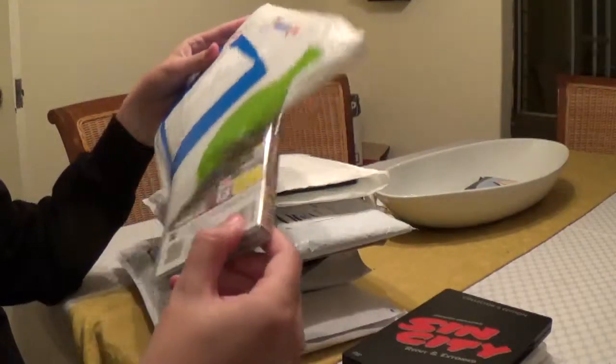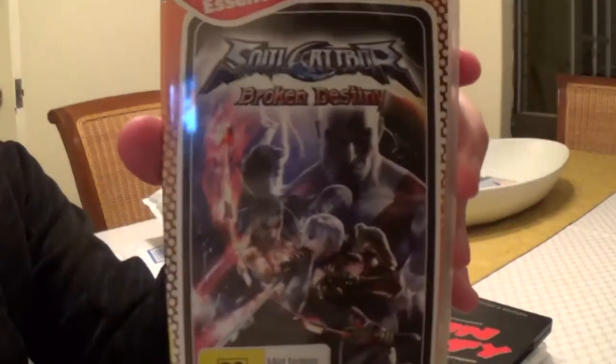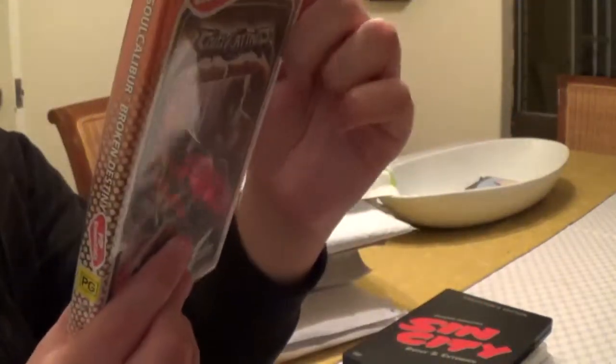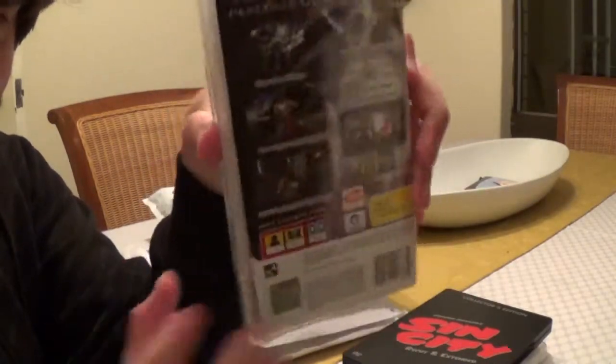I've got a cheap one from Mighty Ape, one of these PSP Essentials, Soul Calibur Broken Destiny. I've always kind of enjoyed the Soul Calibur games on consoles, but I'm not sure how it's going to be on a handheld. I haven't checked this one out yet, obviously, because it's still sealed, but I look forward to that.